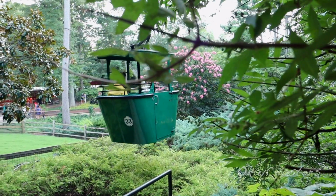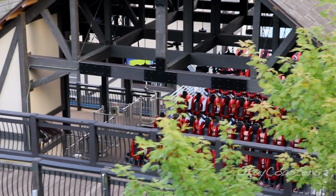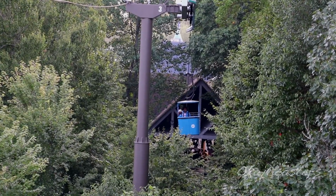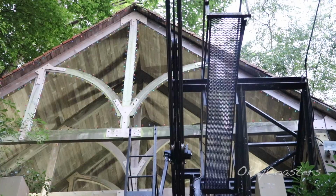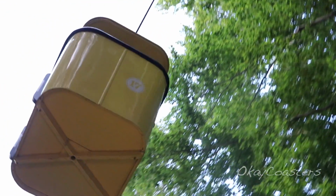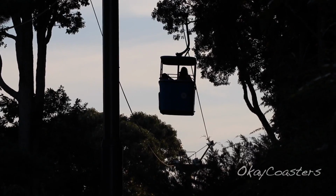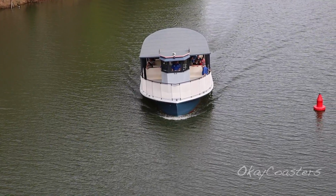Next up is the sky ride. This one gives you a rare bird's eye view of the entire park and is easily my favorite. They're so cool because there's typically a few different ones that take you to different spots. But be warned, being that high in the sky riding on a cable will make a lot of people quite nervous. And then the boat ride.